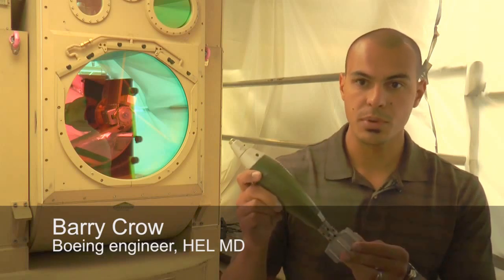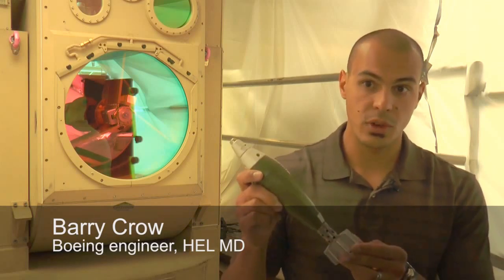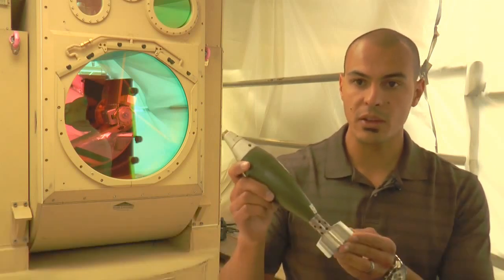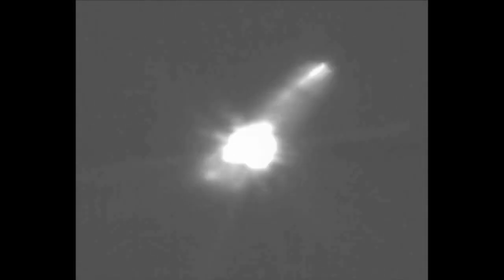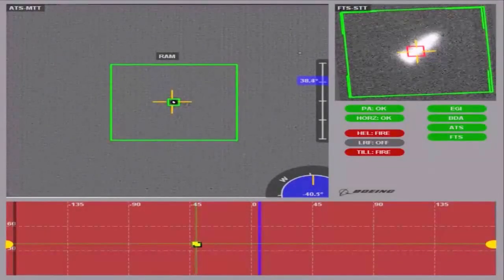So this is a 60mm mortar. It's very cheap, inexpensive, and can cause a lot of damage. This is about 10 inches in length, and we can target this with a dime-sized beam. Using a high-energy laser, the Army's system targets, tracks, and destroys a mortar traveling hundreds of miles per hour from many miles out.